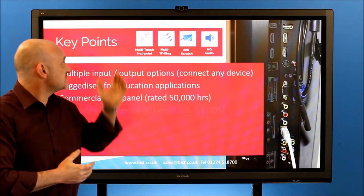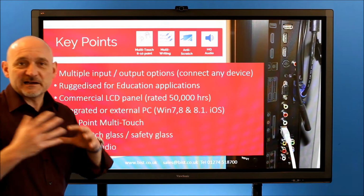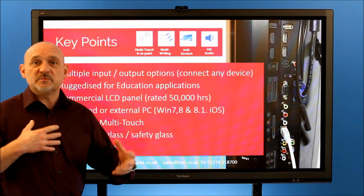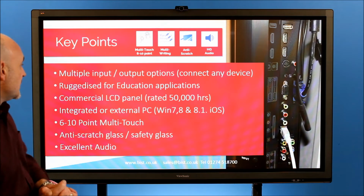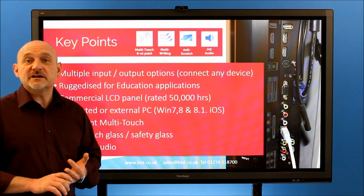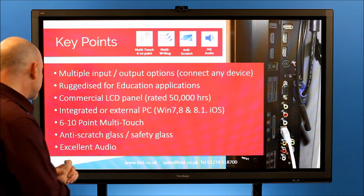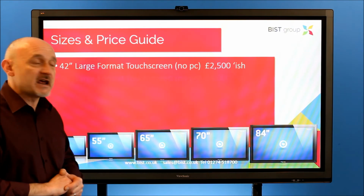So when we're looking at these points, multi-touch is an interesting concept. It's mainly for multiple users to be around a device, like in a classroom, maybe in a horizontal table fashion, but it does allow multiple people to interact with the same panel at the same time. As I say, ruggedized, commercial. You can have a multitude of operating systems. You can run it on Windows 7, Windows 8 and iOS, so if you really want a big Mac, you can have one. 6 to 10 multi-touch points, anti-scratch safety glass and built-in audio, which is very good, and we'll have a look at that in the next demo.